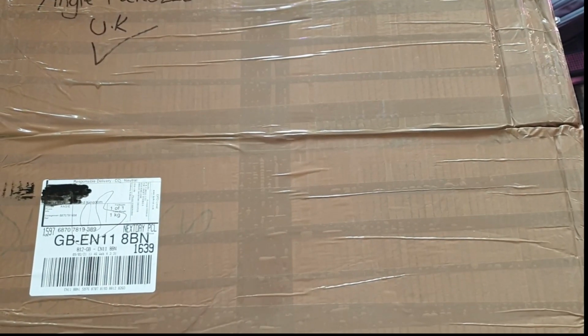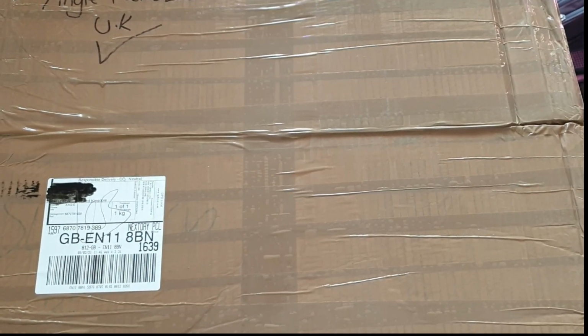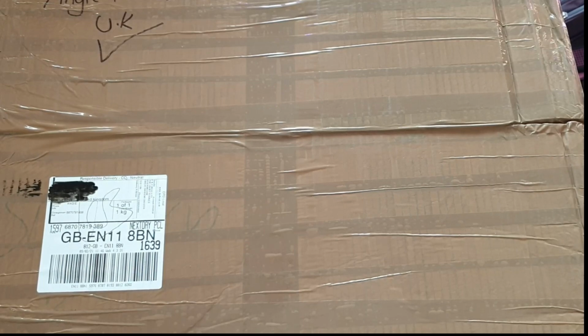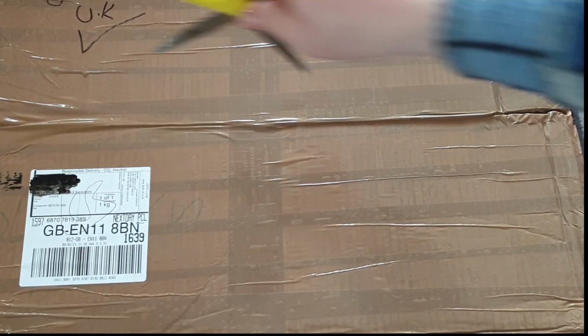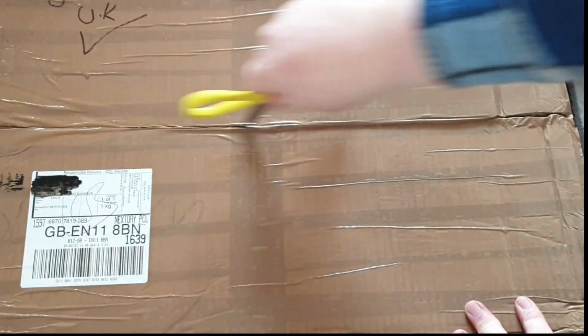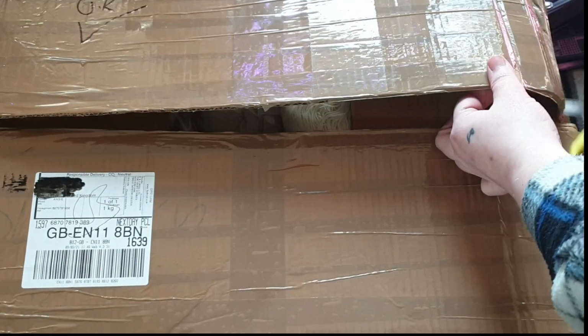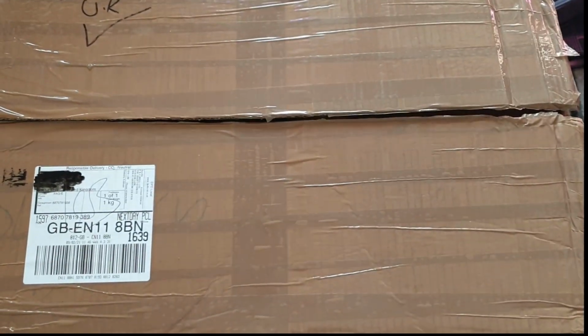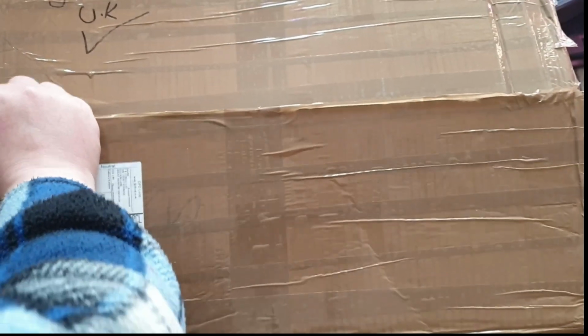Okay, hello again, everyone. Yarn has arrived. Two different yarn orders from two different companies. So I thought I would just show you what I got. Here's the first one. This is the bigger box of the two. I know some of you will have panicked just seeing me use scissors, but I've done this enough times that I know when to stop sawing through.